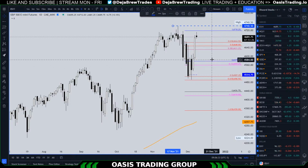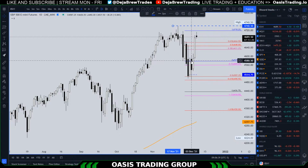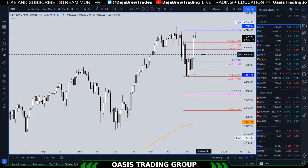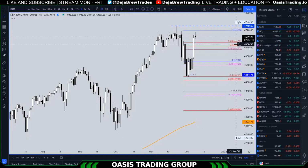Below that 64 level, look for 4631, which is the 382. And then if we get below that, it's probably going to come back down to this little resistance, which is now support around 4,600. So the main levels for today are that 4664 and that 47.18.